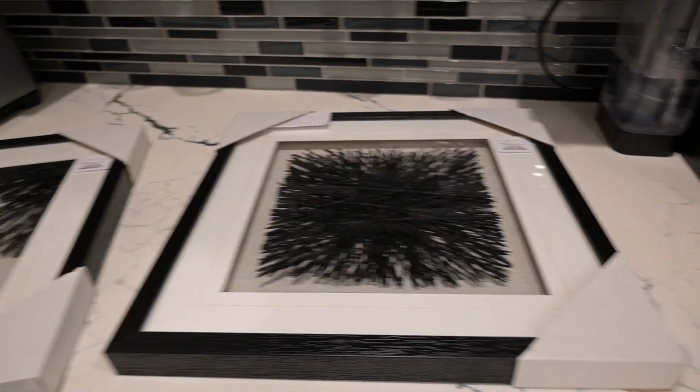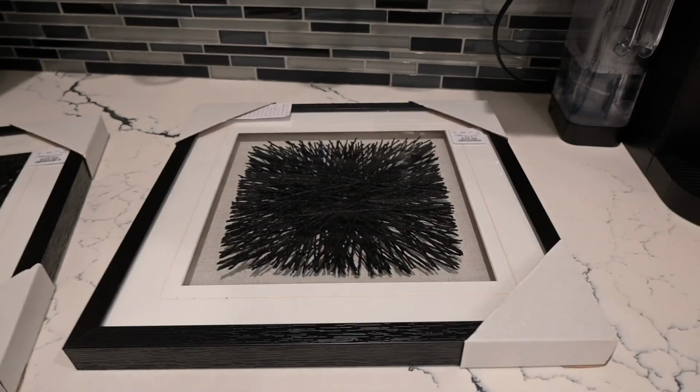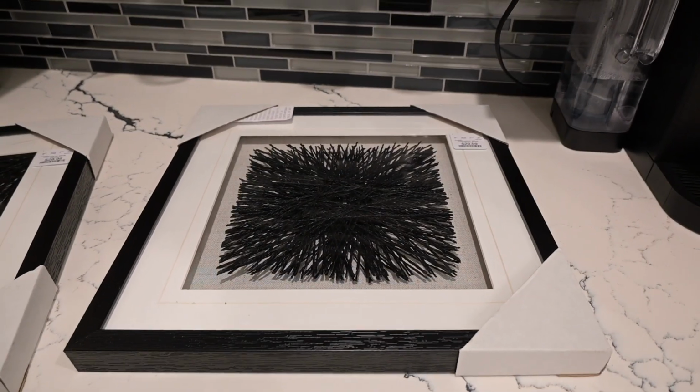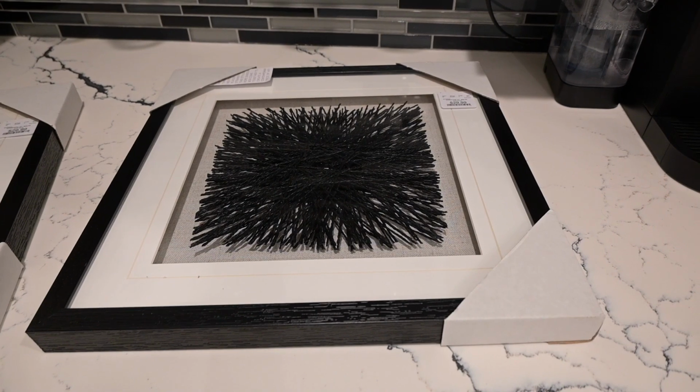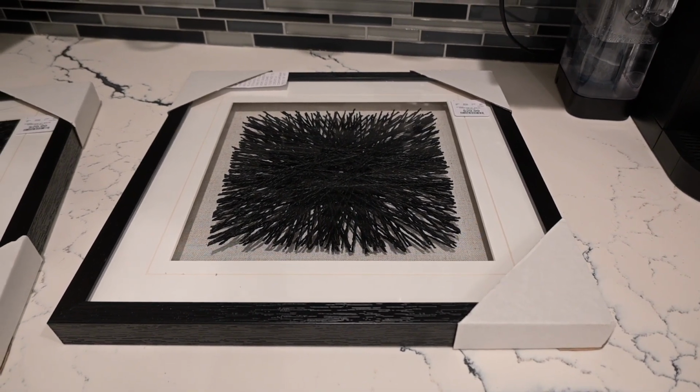I also got these 2 at Home Goods in black frames. I thought this would look really nice and add some contrast to my dining room, because my dining room is very much white and a little bit of chrome, but I thought this would add some more contrast and dimension to that space.